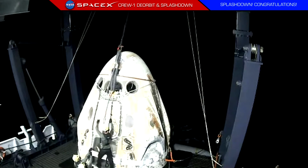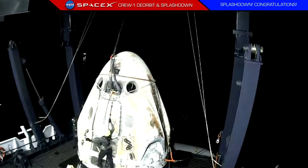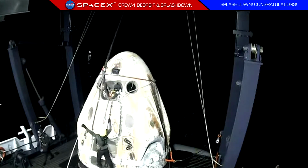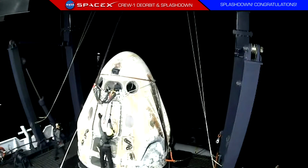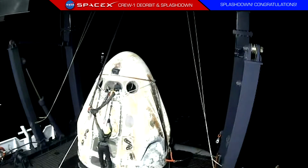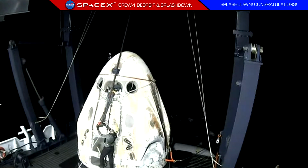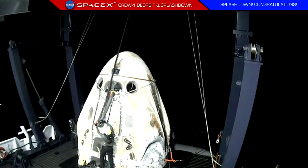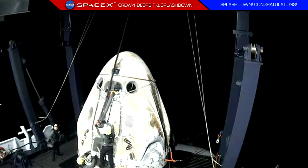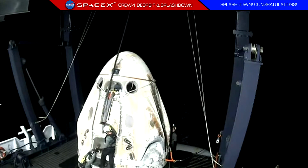It's important to note that Mike, Victor, Shannon, and Soichi will be getting assistance from the recovery teams while exiting the capsule. And this is the same process for any returning long-duration crew members, as returning to a gravity environment can essentially wreak havoc with our vestibular system, which is responsible for maintaining our balance and motion. And safety is our number one priority with this operation, as you've seen throughout not just today, but this entire mission. So you'll see Mike, Victor, Shannon, and Soichi helped out of the capsule.